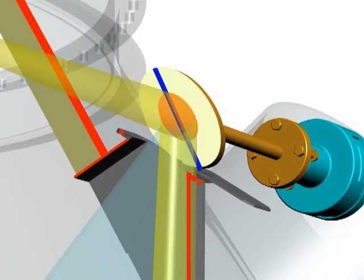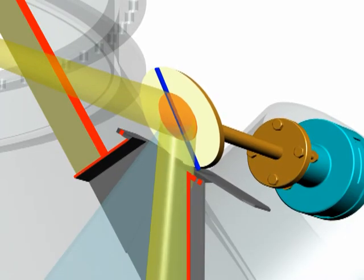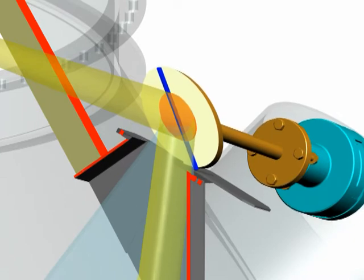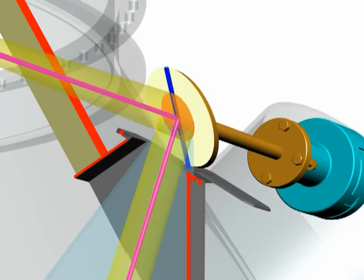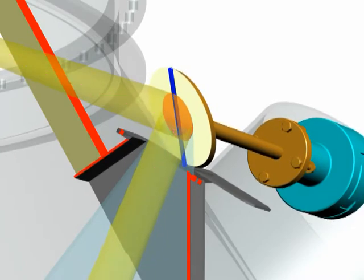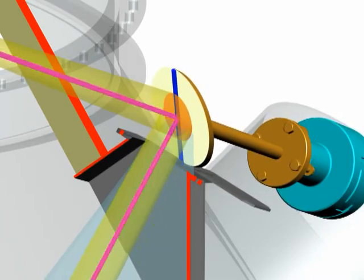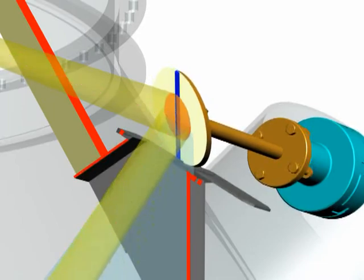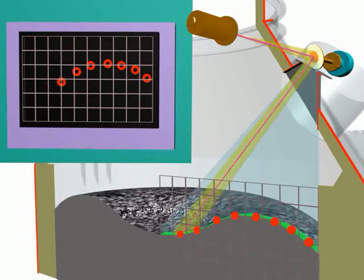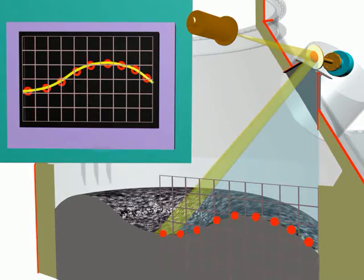Measurements are taken from several points on the burden surface, going from periphery to the center. Scanning on one point takes 2 to 3 seconds. The cycle lasts not longer than 1 minute. As approximation of the obtained coordinates is carried out, a curve would be plotted, being analogous to the scanned line, that is, burden profile in the blast furnace.